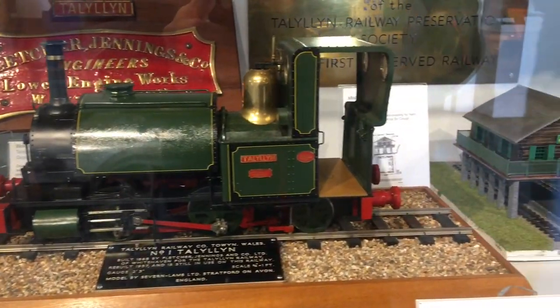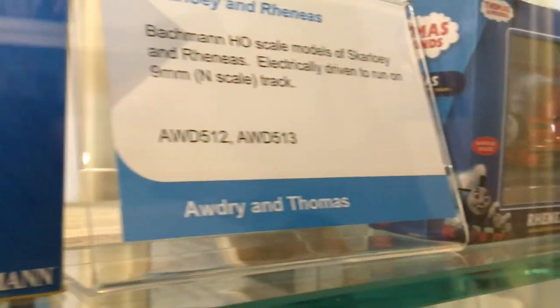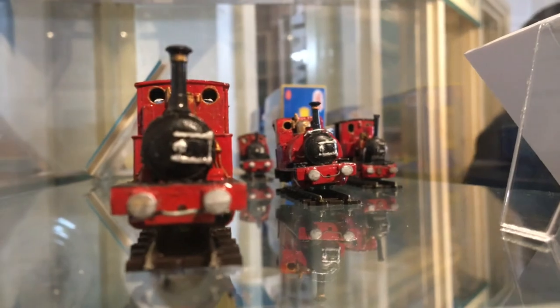Here are some unusual but nice looking prototypes. Here are some large models of Talyllyn and a prototype station for Nant Gwernol and a smaller version of Talyllyn. Now here is actually the Reverend W. Awdry's own model for the locomotives that worked on the Skarloey Railway based on the prototypes that worked at the Talyllyn Railway. And we've got Donald there, and also this unusual looking single wheel loco.